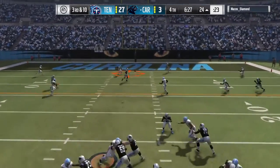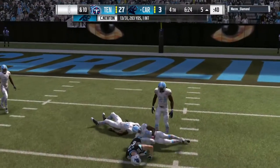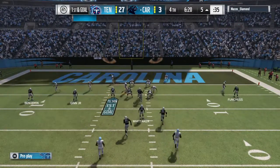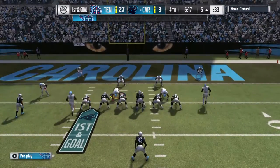To the air again, Newton. And he finds a man. It's Olsen. 19 yards on the pickup there, and now they'll have it 1st and goal. And they're going to speed things up here.